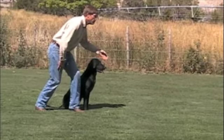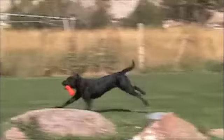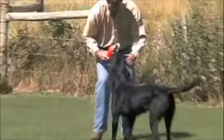Fetch. Girl, come here. Good girl. Put my hand. Touch it. Put my hand. Come here. Put my hand. Good girl. Sit.